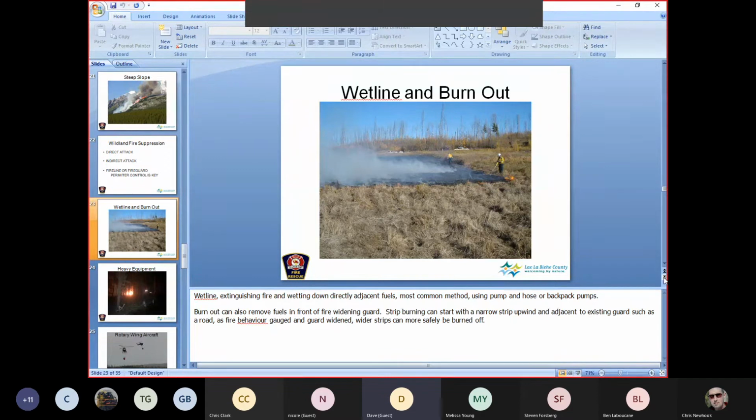Well, if you do that twice, now you've got 6 feet or 2 meters, and you've got a bigger buffer on your road. So those strips can get wider and wider. And then when the fire finally arrives, you've taken the steam out of it because, by making the fire line that much wider, you've removed the fuel from in front of it. So that's burning out.